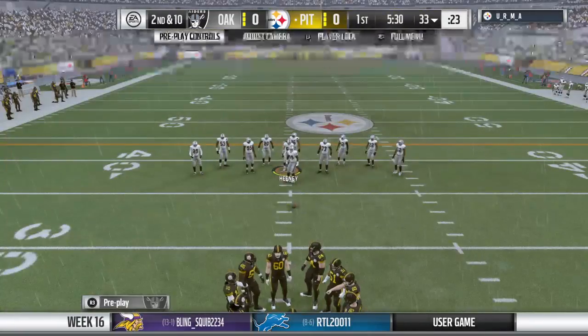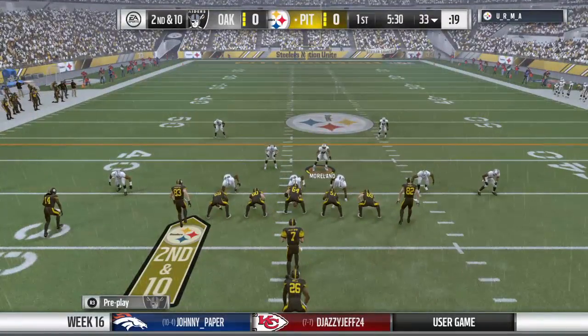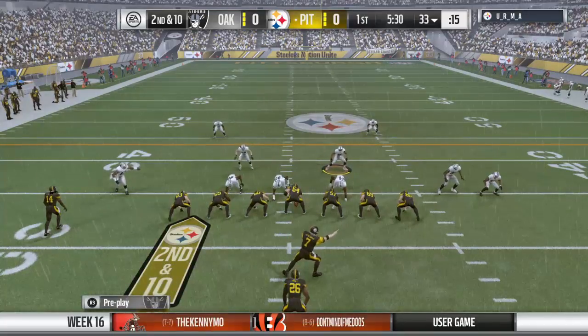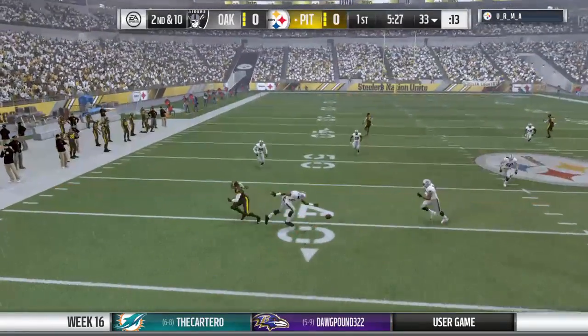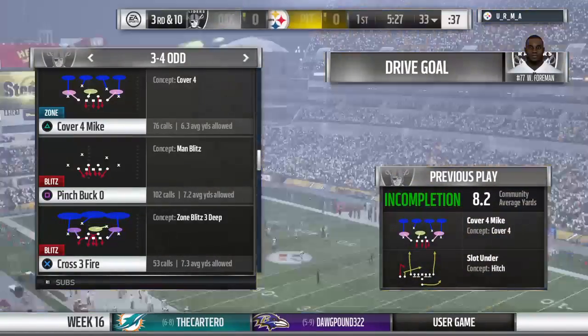So the incomplete pass brings up 2nd down. Shift together here from the D-line. Second and 10 now. It's Roethlisberger. Oh, the rookie nearly had the pick. Probably should have had it. 3rd down now.